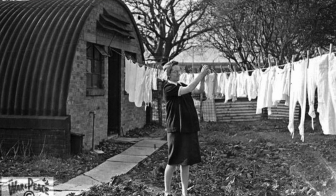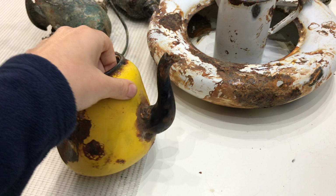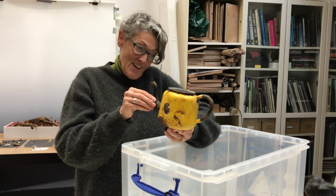Wow, that teapot's very cool. So what I want to do with this collection, I've photographed everything, and I want to do a visual diary, and I think that will go on the front cover. That would be nice. The teapot, absolutely symbolic of the conversation.